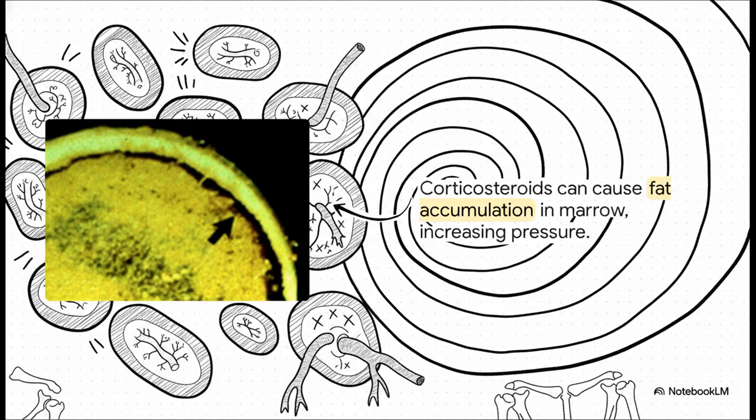So let's take corticosteroids first, because they're a really common cause. Now, scientists are still debating the exact mechanism, but the leading theory is pretty wild. It suggests that these powerful drugs can cause fat cells inside the bone marrow to swell up. This builds up the pressure inside the bone, what's called intraosseous hypertension, and it can literally squeeze those tiny, delicate blood vessels shut from the inside out.